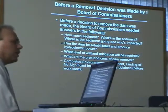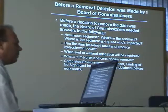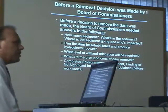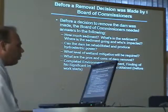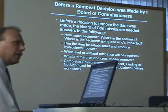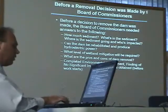And then what are the pros and cons of the dam? It's basically of dam removal. What are the net gains and net consequences of going forward with that action? They wanted a summary of that. And that was largely done through the environmental assessment process. So before we began work, the board expected to have a completed environmental assessment, which is part of the NEPA process, a finding of no significant impact, which concludes the NEPA process in this case, and then all the permits.